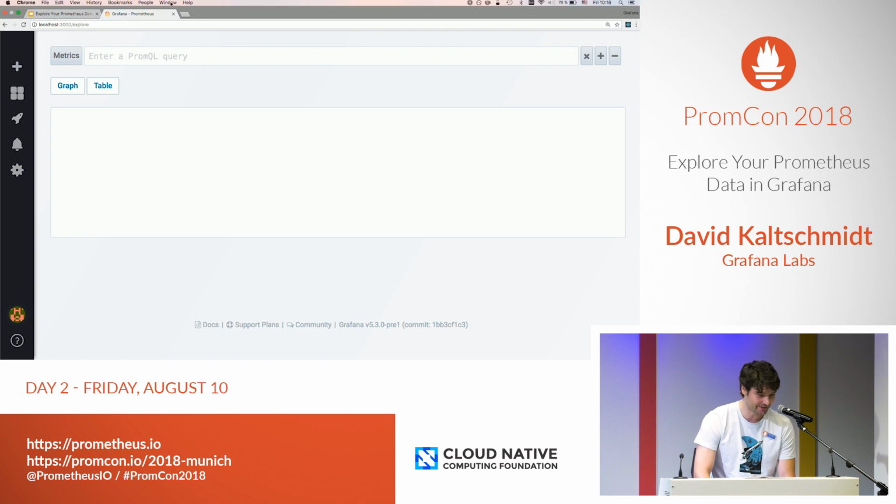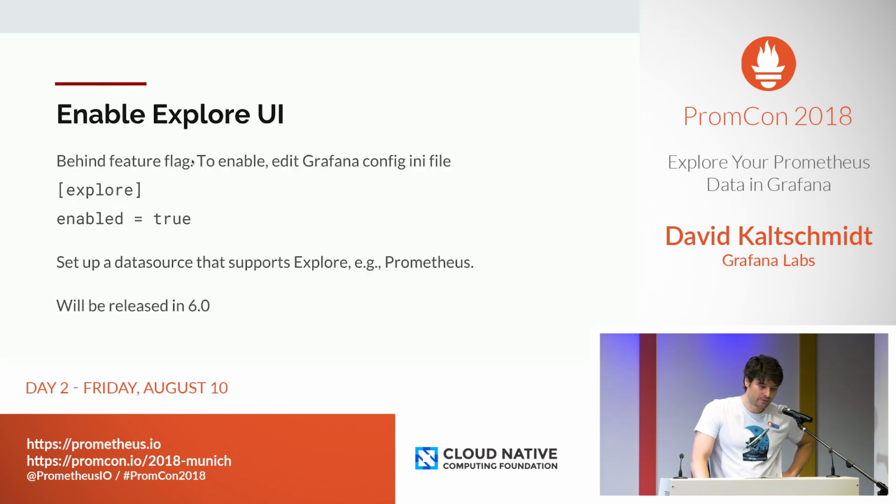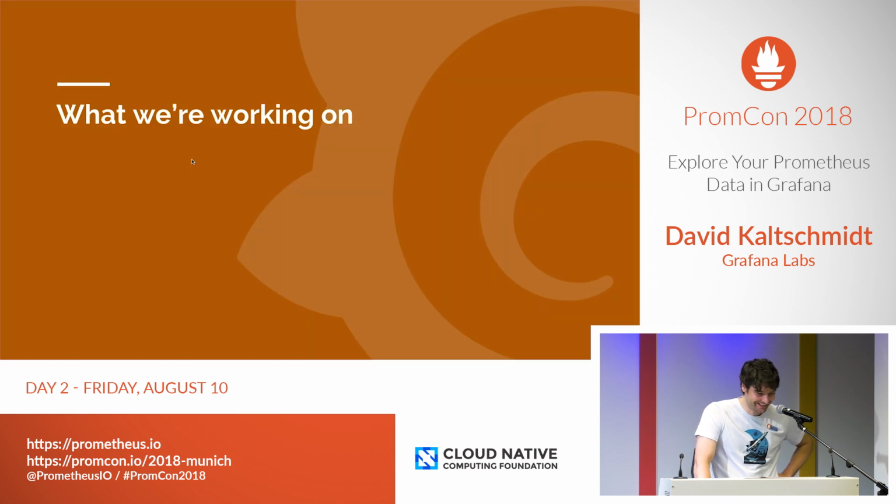All right, so that was what we came up with so far. It's still super alpha, but it's behind a feature flag. If you paid attention to the CI slide, you can get this right now by just using the latest Docker image. We're thinking of releasing this in 6.0, maybe sooner. I've got to talk to my boss about this. Yeah, so just to show you a bit more of what we're working on.